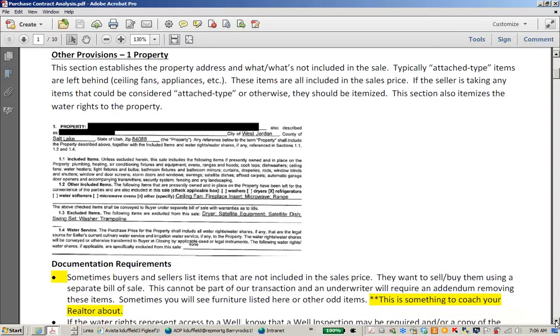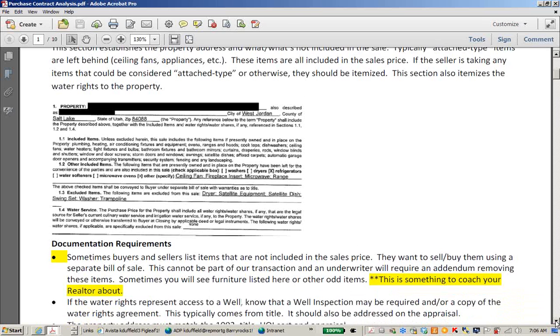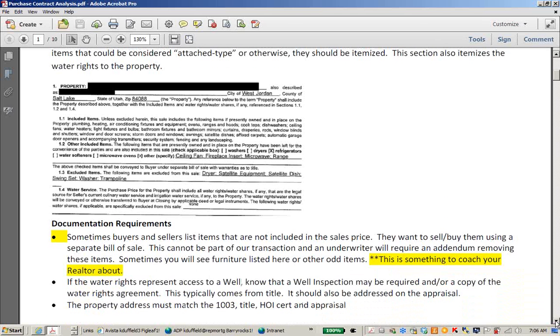Some things you should consider and documentation requirements coming from this section. Sometimes buyers and sellers list items that are not included in the sales price. They want to sell or buy them using a separate bill of sale. This cannot be part of our transaction, and an underwriter will require an addendum removing these items.